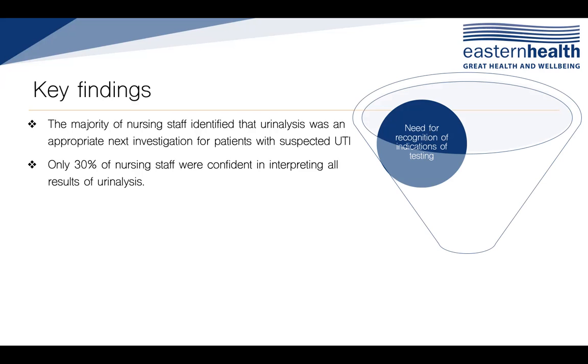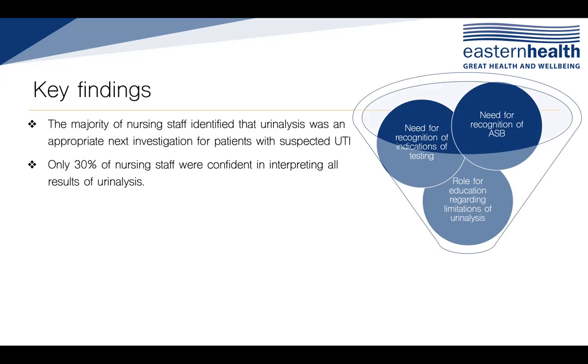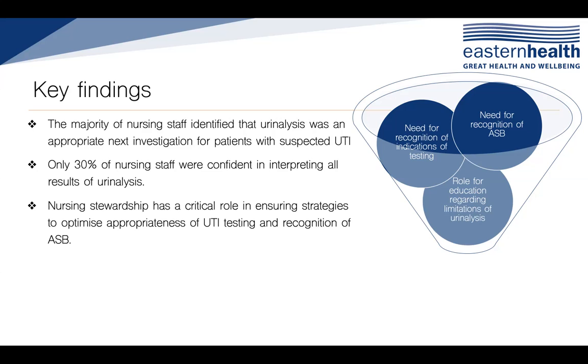I think the first is the need for recognition of indications for testing, as well as understanding that testing as routine in asymptomatic patients, as well as routine testing in patients with indwelling catheters, actually might lead to unnecessary urine culture testing and subsequently unnecessary antibiotic prescribing. There's a need for recognition of asymptomatic bacteriuria and the fact that urine testing actually doesn't help us differentiate this from a true UTI. And I think there's also a role for education regarding limitations of urinalysis.